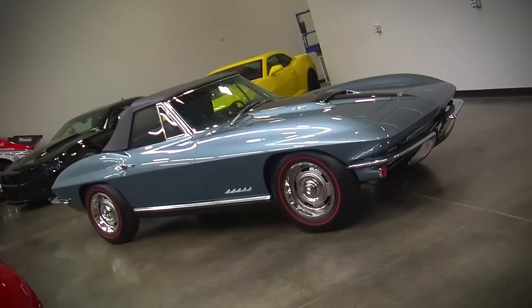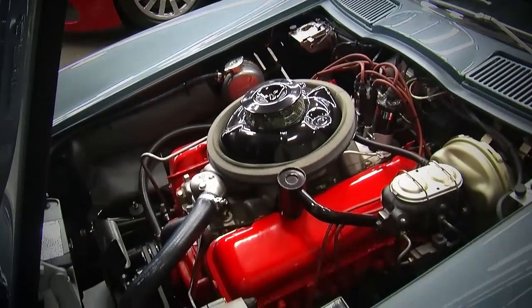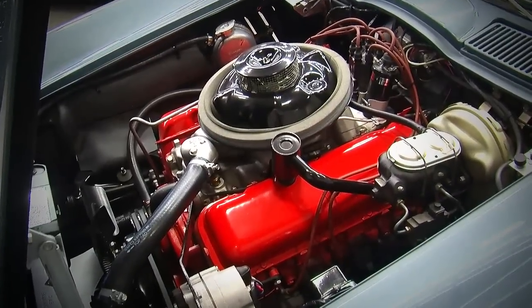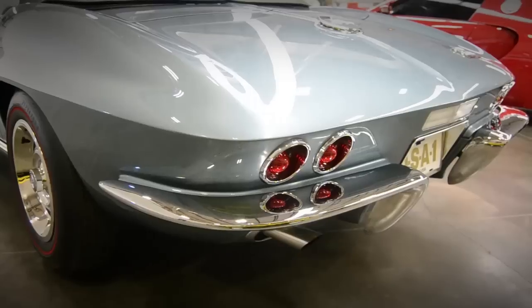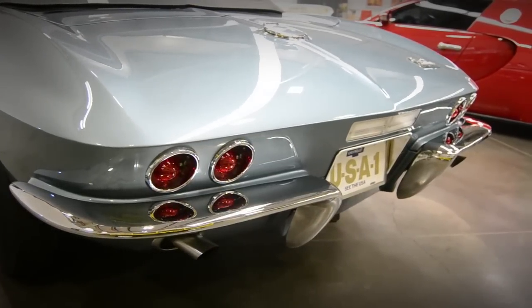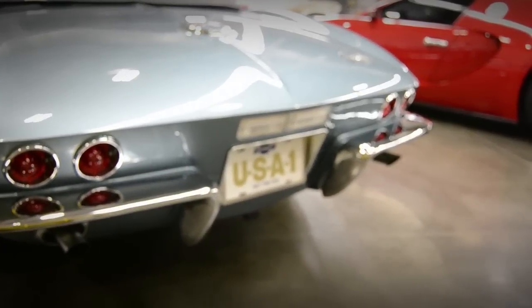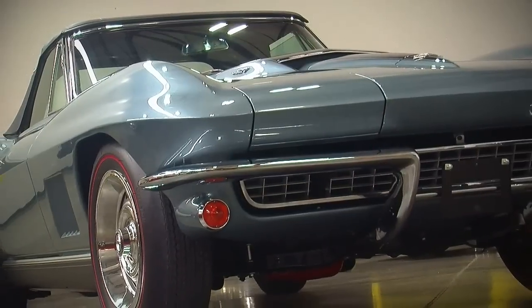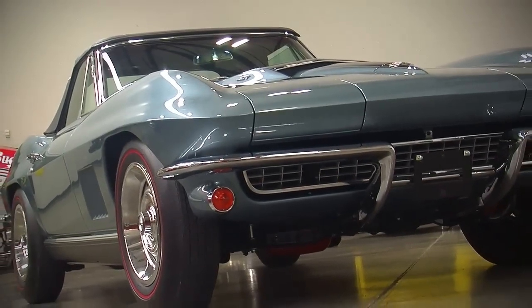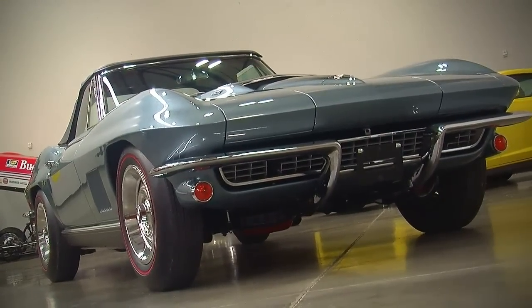Now, the L88 was an engine and suspension package that made this car basically a race car, and in 1967 they only made 20 of them. They built L88s through 1969, and I think they made about 216 total, but the fewest produced were in the 1967 model year. And the L88 has become kind of legendary, not only for performance, but also the mystique about what this car really was.